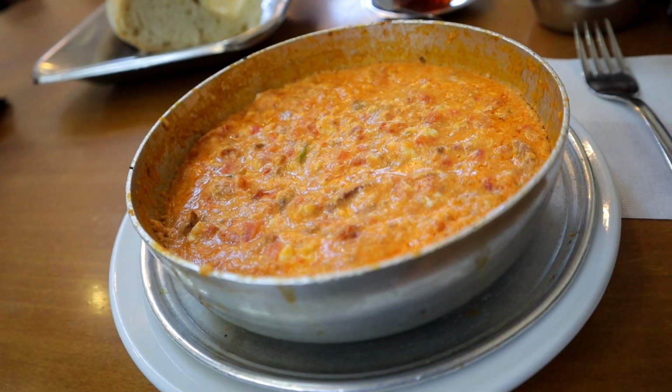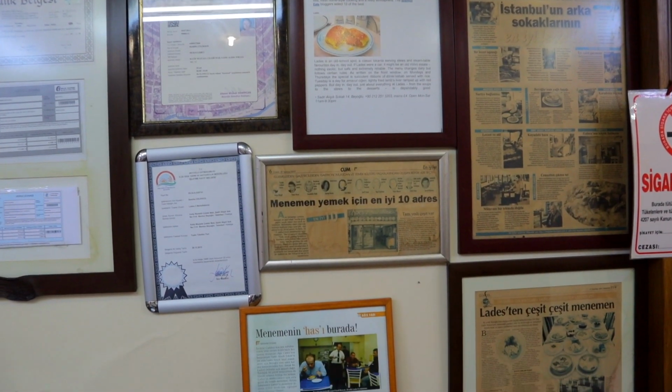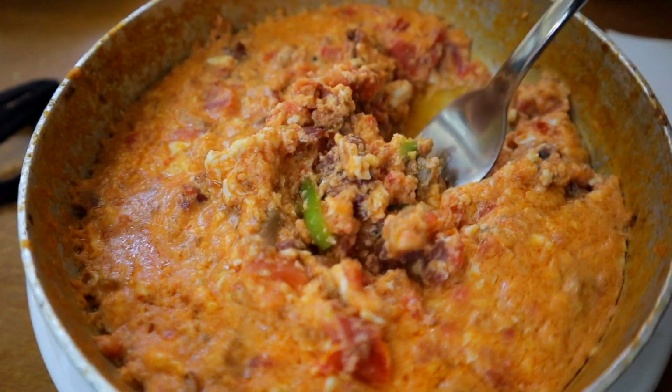First off, the bowl is hot. I did not realize that. I accidentally touched it, and yeah, it hurt. But this place is supposed to be some of the best Menemen you can find in Istanbul. You can see tomatoes, peppers, and I chose the mixed meat. So there's fried meat, pastrami, and also sausage on the inside. But wow, this smells so strong. I can't wait anymore. Let's try this out.